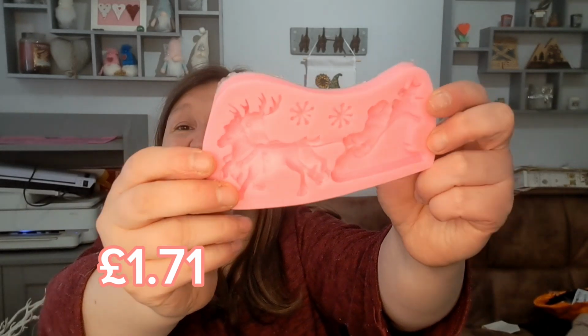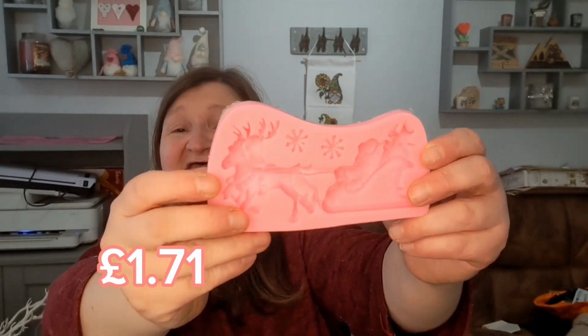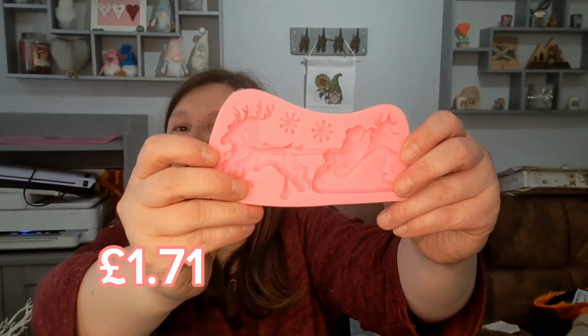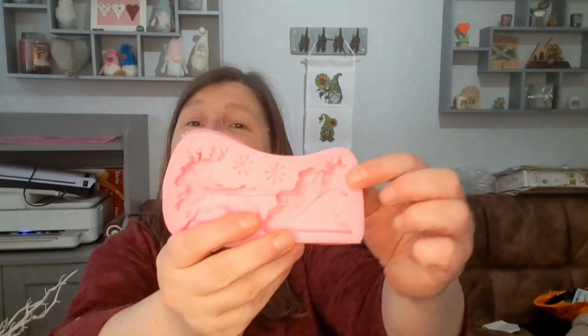Look, it's Santa in his sleigh being pulled by reindeer. Yay! That is a mega theme of mine this year because I just love it. That to me is Christmas. That is the embodiment of Christmas. Santa being pulled by his reindeer. And we've got a couple of little snowflakes in there as well. And he's got his sack in the back of the sleigh. Yay! It looks like there's quite a lot of detail on the deer as well. That's going to be fab. I'm looking forward to that.